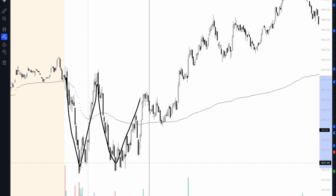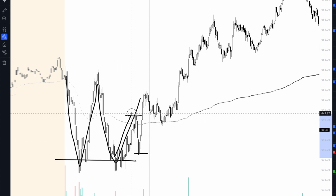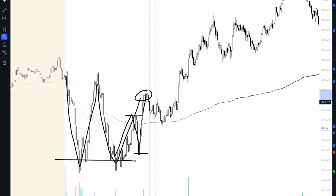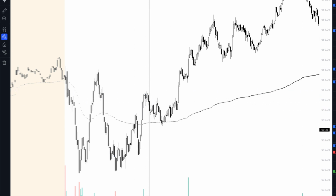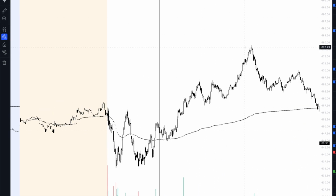It's very tight, maybe a possible double bottom, but the fact that we were breaking these pivot highs and lows, so we got a higher low, and then we broke out, made a new higher high here. So then I added on the pullback, right? And then the trade, this beautiful trade, ran all the way to 678.